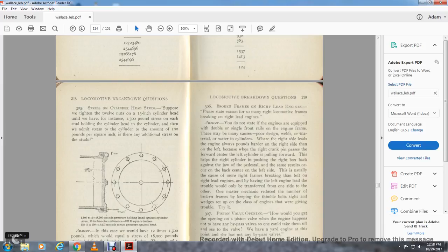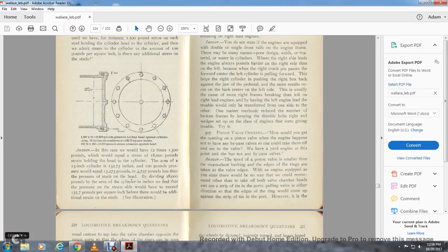Question 305. Stress on the cylinder head studs. Suppose we have to tighten the 12 nuts holding the cylinder head with the wrench until we have 1,500 pounds of stress on each of the studs holding the cylinder head to the cylinder. Then we admit steam to the cylinder amounting to 200 pounds per square inch. Is there an additional stress on the studs? Answer: in this case, we would have 12 times 150 pounds, which would equal a stress of 1,800 pounds of strain holding the head of the cylinder.